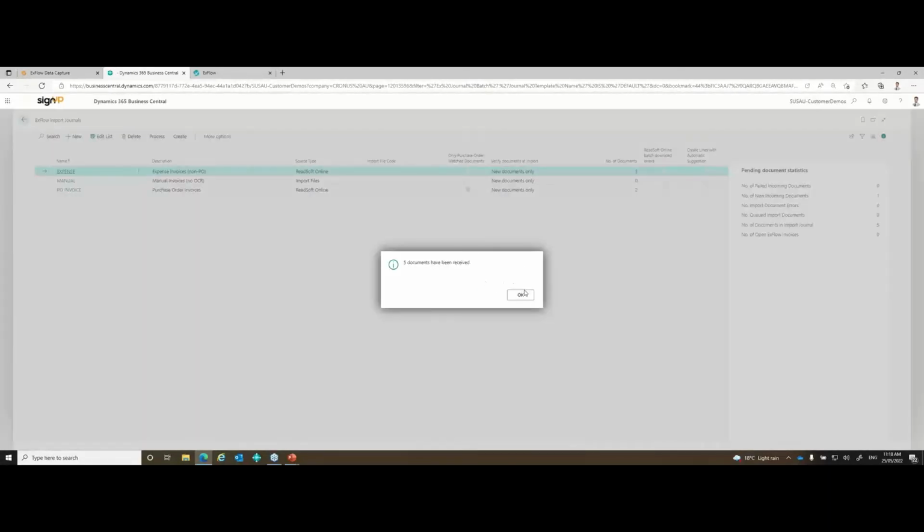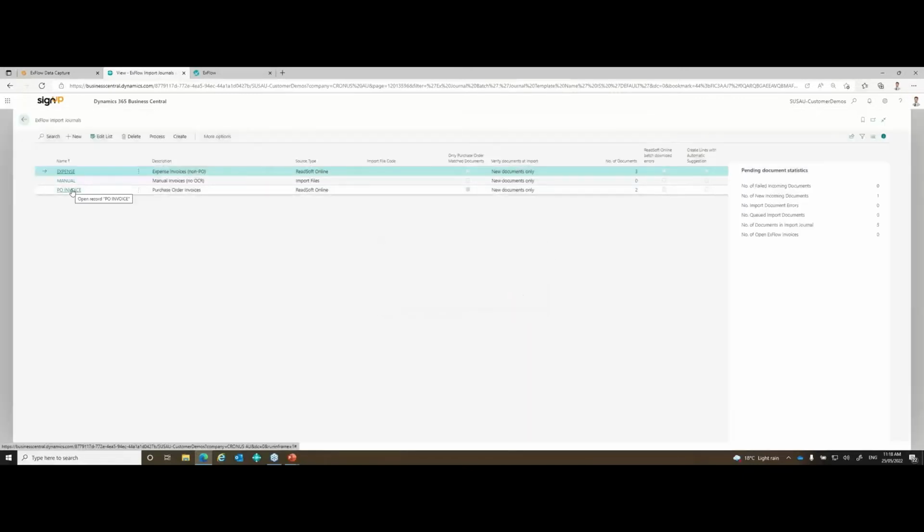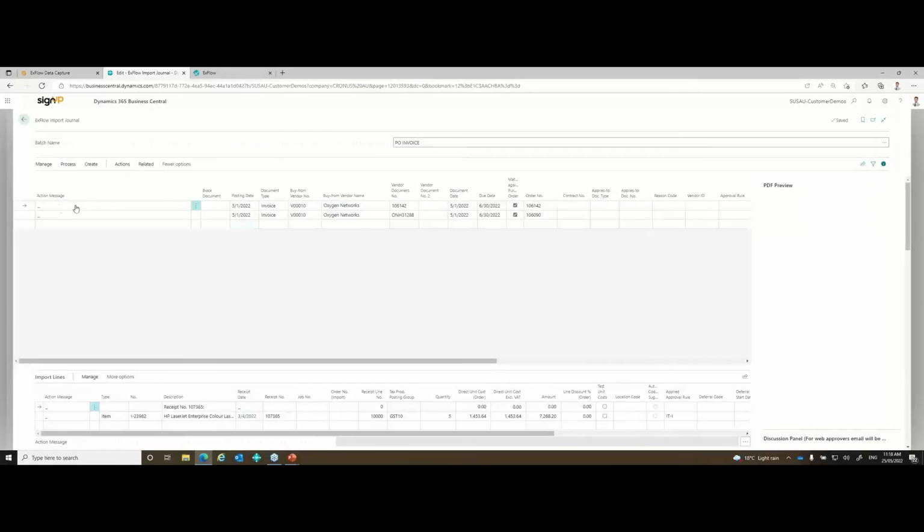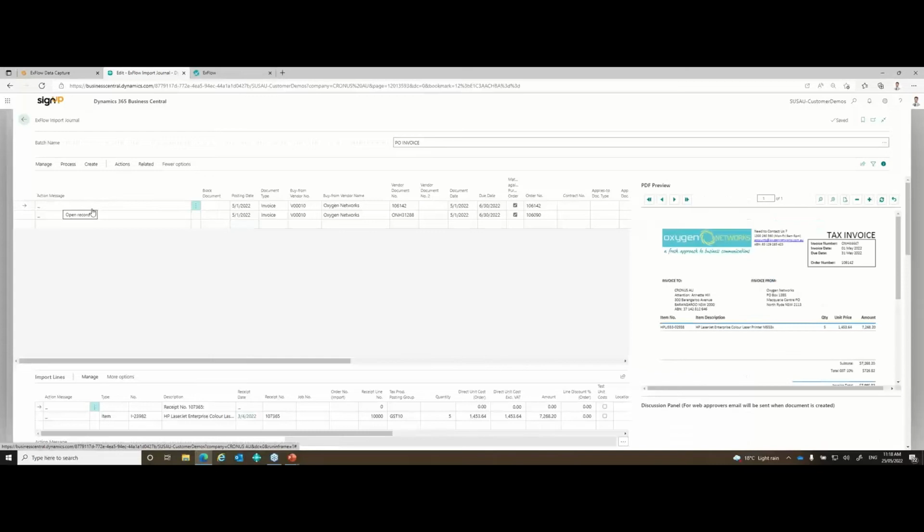So we've received 5 documents. Let's start with the purchase order invoices. If there had been an error, the AP user would see the error in clear text here, for example, duplicate invoice number found in the ledger, or could not find the vendor. But in this case, we're all good to go.